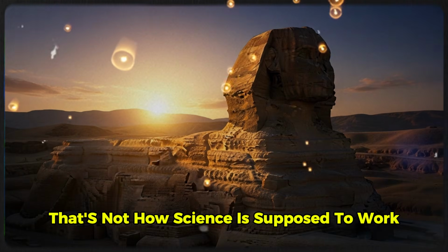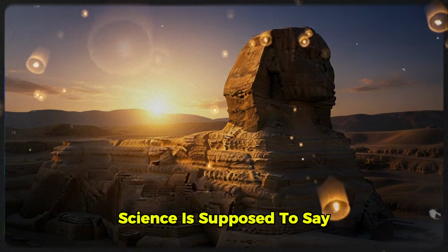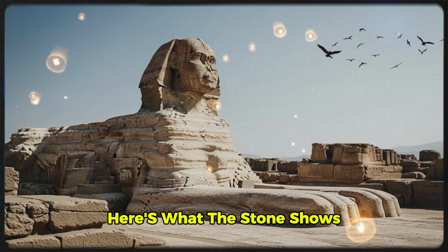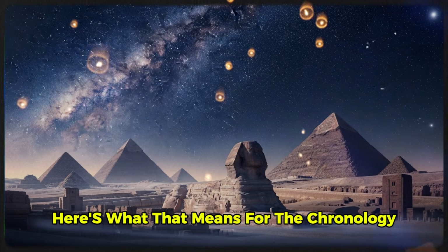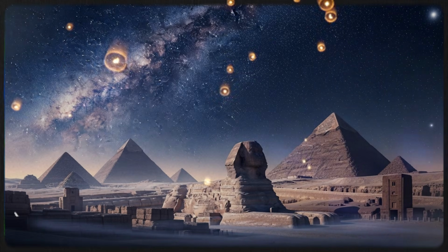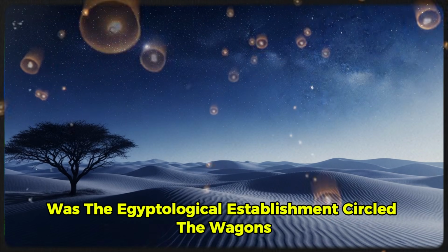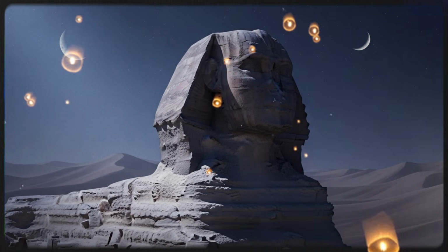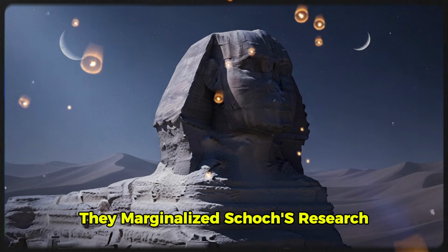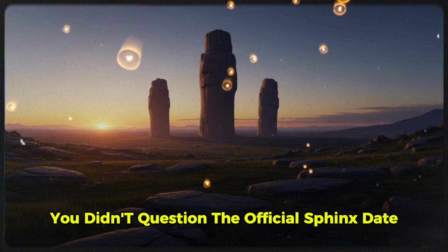That's not how science is supposed to work. Science is supposed to follow the evidence. Science is supposed to say, here's what the stone shows. Here's what the erosion pattern tells us. Here's what that means for the chronology. Instead, what happened in the 1990s and 2000s was the Egyptological establishment circled the wagons. They protected the narrative. They marginalized Schoch's research. They made it clear that if you wanted to be taken seriously, you didn't question the official Sphinx date.